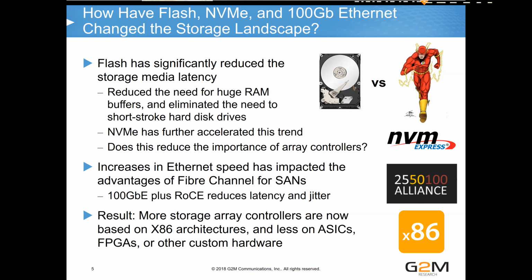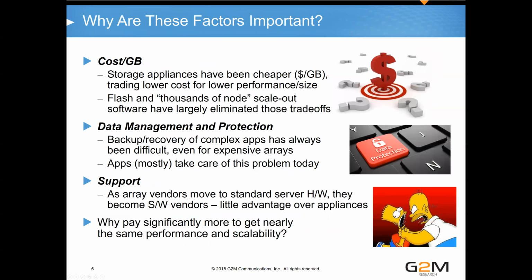And finally, a lot of storage arrays today run on x86 architectures and use fewer ASICs and FPGAs and other things that they historically used to provide the performance they did. So what you really see now is a situation where the lines between what is an array and what is a storage appliance have really blurred.